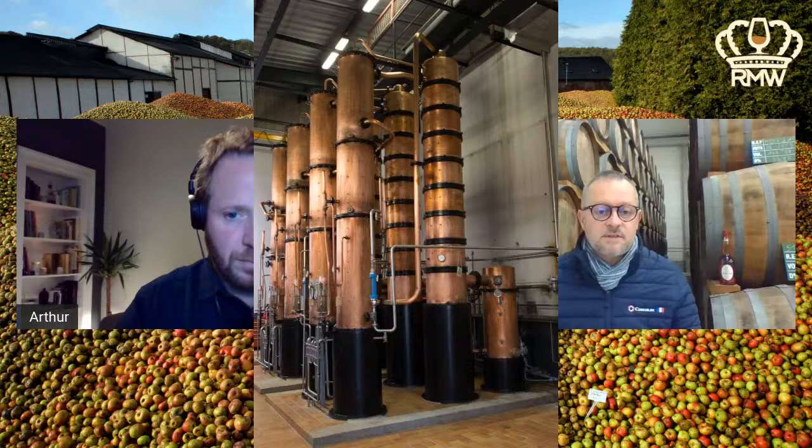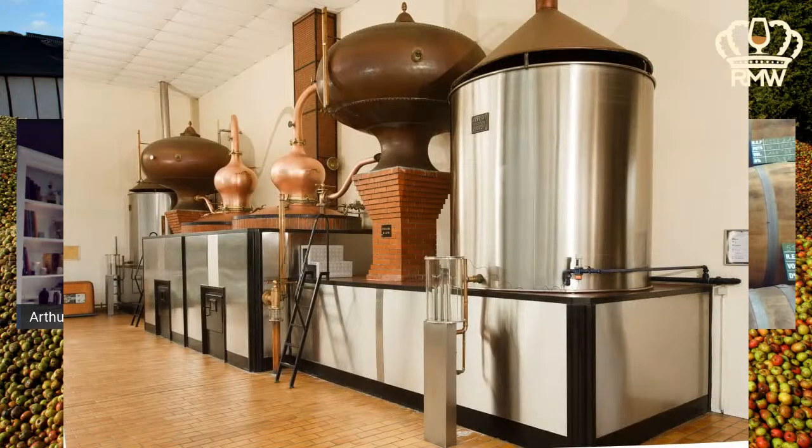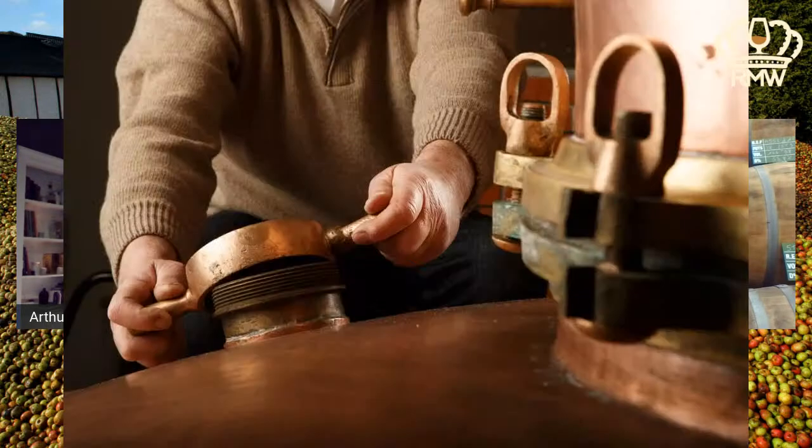For making Calvados, we have the possibility to use 2 different stills. For example, for the Calvados AOC in a single distillation, we use a column still. And for the Calvados Pays d'Auge, we use a pot still for double distillation only. Yes, voilà. It's very strict to the law in Normandy. For the different appellation, it is the type of still that decides if this is a Calvados AOC or a Calvados Pays d'Auge.